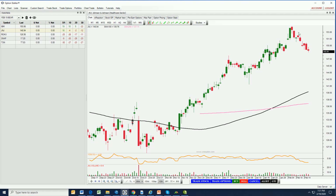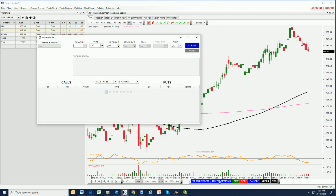So we want this downward sloping trend line preserved here. And we want this horizontal line, which used to be support, now resistance for us. We want that resistance to stay intact. So we're going to go out and try to sell as close to this high as we can, on the notion that after selling like this in a failed breakout, the stock won't have enough gas to get back up there. So we're going to click on trade options.